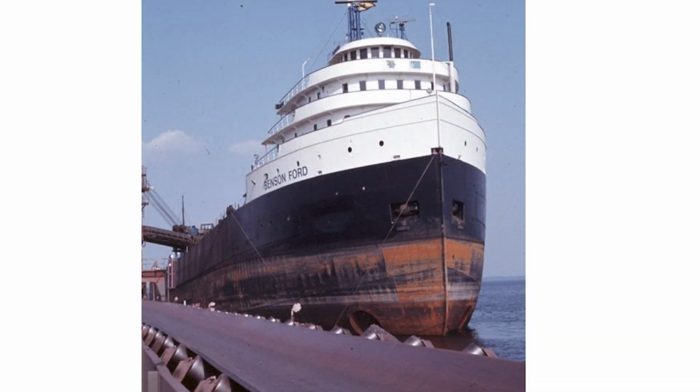Here's the Benson loading in Escanaba at the northwestern dock. You can see the bow thrusters sticking out of the water there because they're loading back aft and they tend to rear up when they do that. The northwestern dock was an excellent dock, no shifting. They put a belt dock in, they could load fast. They were open for much of the year, but it was sold to a railroad who decided they didn't want to run it and they closed it down. Oh, man. Yeah.